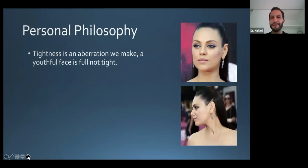People don't want to look tight. We know now that a young face is not a tight old face. When you look at Mila Kunis, there's nothing tight about her face. She has volume and she has no skin redundancy. And that's what we're trying to accomplish when we design someone's facelift, to see what they look like in their 20s and 30s. Where did they have volume? Where did they not have this much skin?